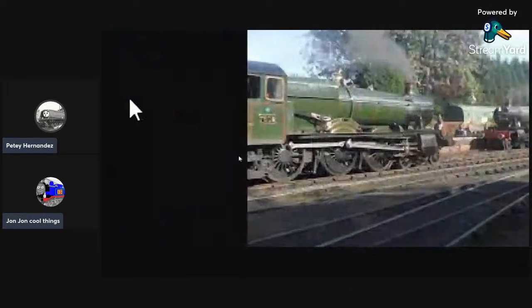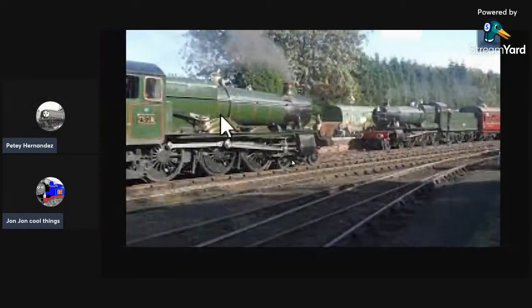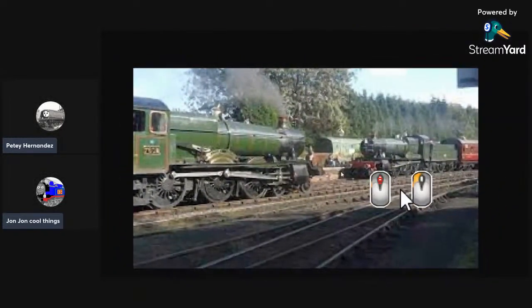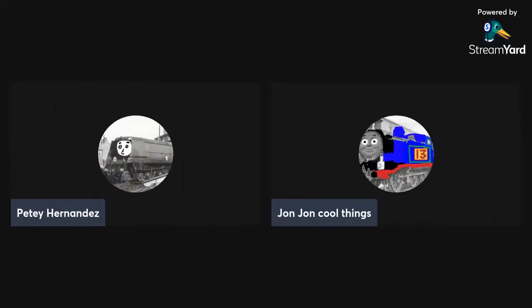You can see it in real life. This one, for example, the oldest survivor, number 7802, Bradley Manor, was preserved from Barry Scrapyard.